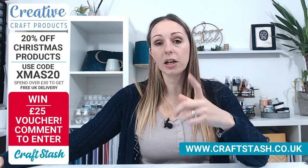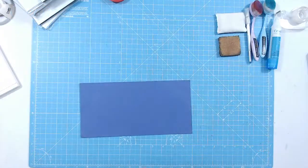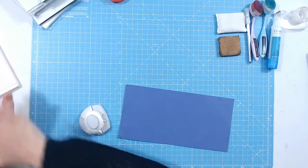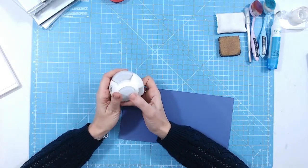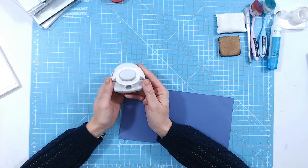I'm just going to show you the last few bits from the brand that I wanted to share with you. One thing I didn't show when I was showing the envelope and box, well, the scoreboard and the envelope and box maker as well, was this. Now, this did go out of stock very, very quickly when it first came out, and it's absolutely amazing.